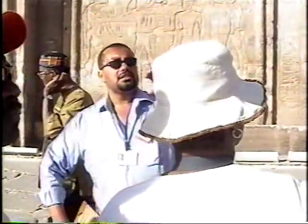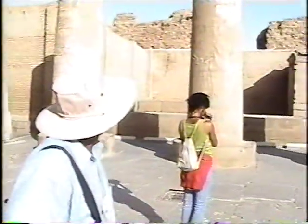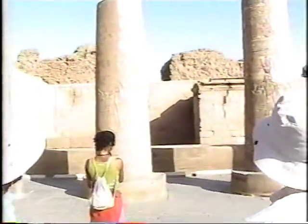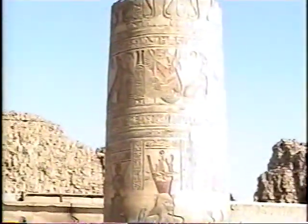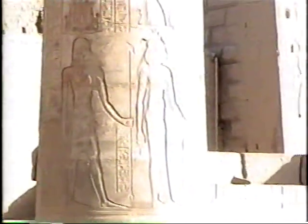That's why you see on what is left of the column, Sobek, or the crocodile, over there, and you can still see some of the color. These are the original colors of the temple. I want you to remember that temples were fully colored. The other side belongs to Horus the Elder, or Horus the doctor.